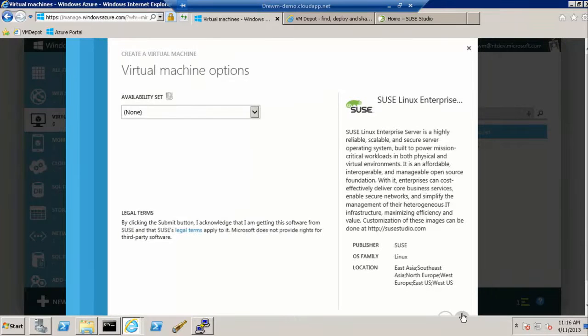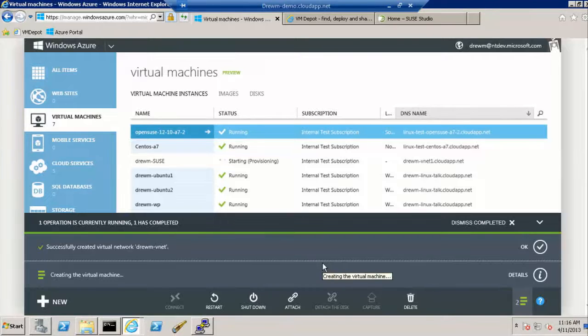And one of the big advantages with a virtual network is that, inherently, when you put the machines in the same cloud service, they have full connectivity and full IP-based connectivity. If you put machines in separate cloud services, but both cloud services are part of the virtual network, they also have full IP connectivity. So it's the same as being in the common cloud service.